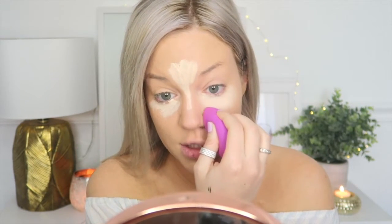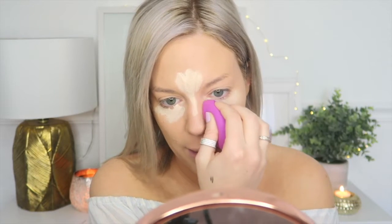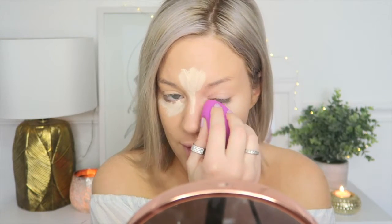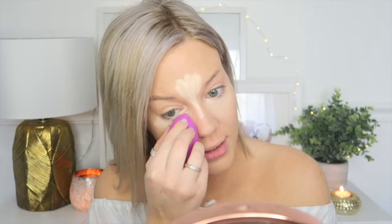It still has a lot of cushiony bounce to help really blend stuff out when it's damp, but it still is a little bit firm, so it's not too spongy. Does that make sense? I don't know. But anyways, love this sponge so much. I use this every single time I do my concealer, and then with the next step as well, and it just makes such a huge difference.